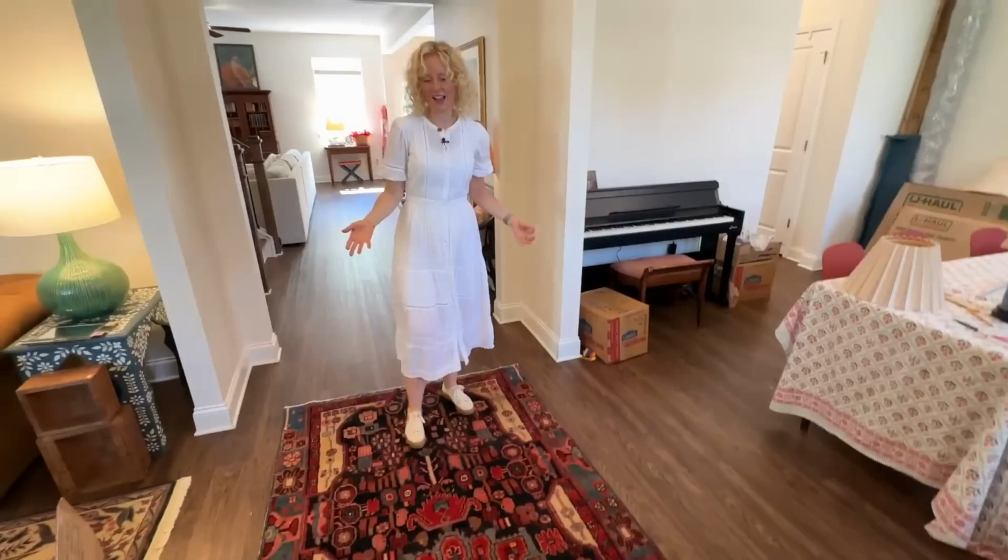And I can't afford a new Persian or a secondhand Persian from a normal carpet place, but I can watch Marketplace and I can go to thrift stores. And so I got this beautiful, at least vintage Persian for $85. It was great.